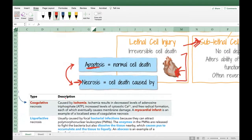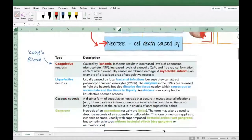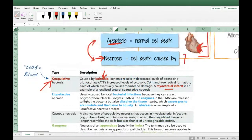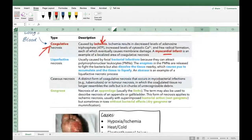Now, you had this little chart that was in your slides, sorry, my computer froze. And I find these a little bit intimidating because they're so wordy. So I just pulled out what you really need to worry about in this. These are the main classifications of necrosis, right? So you have your coagulative necrosis. Anytime you see the word coag or coagulative like this, it's referring to blood, right? So when we see coagulative necrosis, we're talking about ischemia. An example of that, again, is this myocardial infarct that I talked about up here.